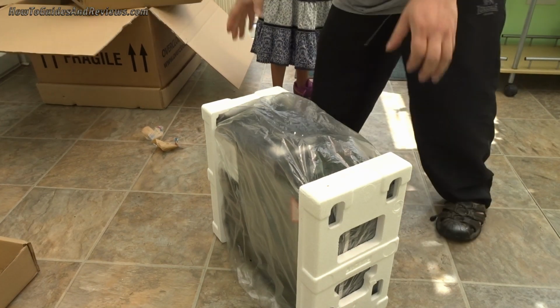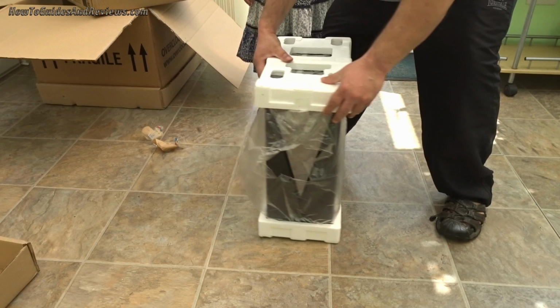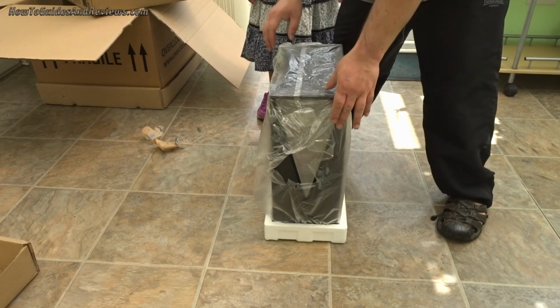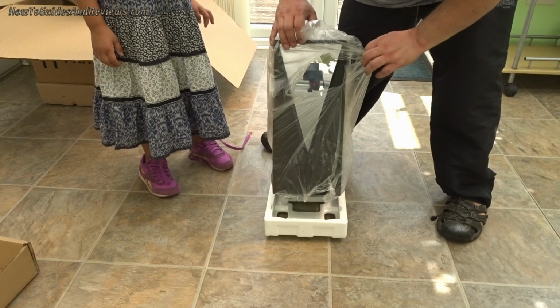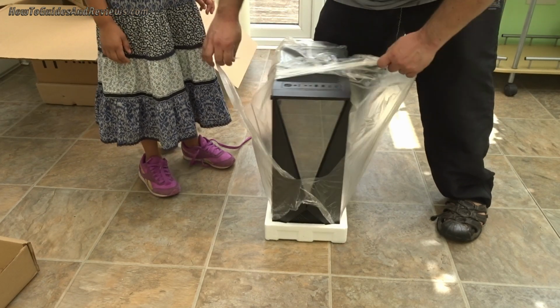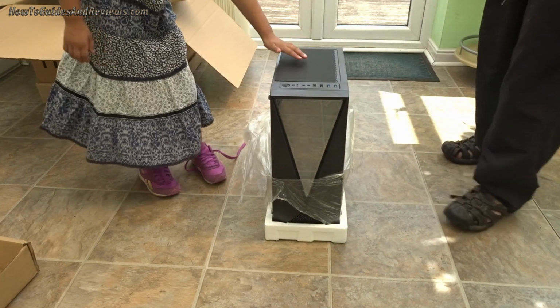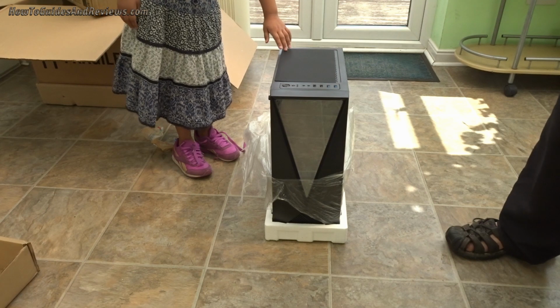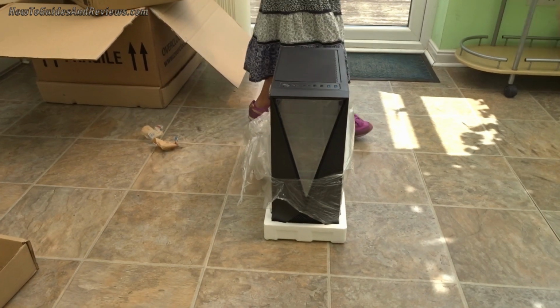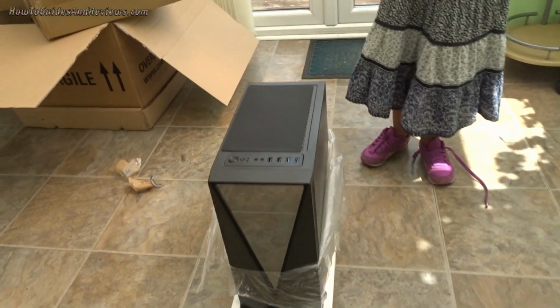Here we go. Base unit. First looks. So what does it look like? That's the front. Take the cover off. It's got a good... They're all at the top. In this case, all of the ports are at the top.